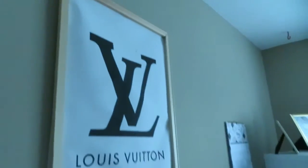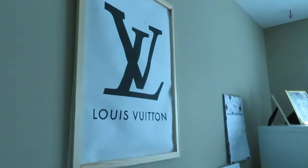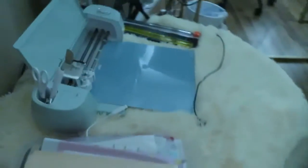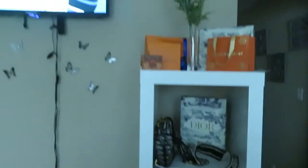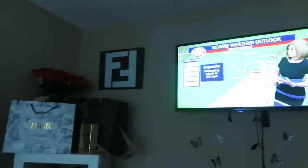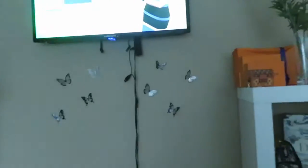This is my picture I got off of AliExpress. This is my little Cricut area that I've been making things at, y'all. So this is my little design area. So we're gonna come around here, and this is my little designer area. So I have my Gucci, Fendi logos, my TV. Then I got these little butterfly things.